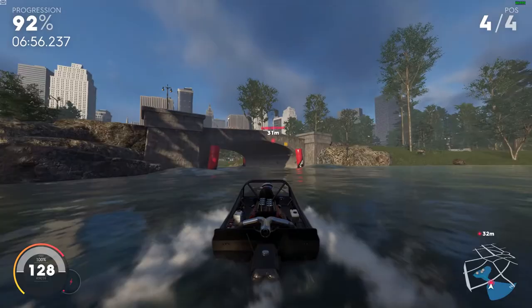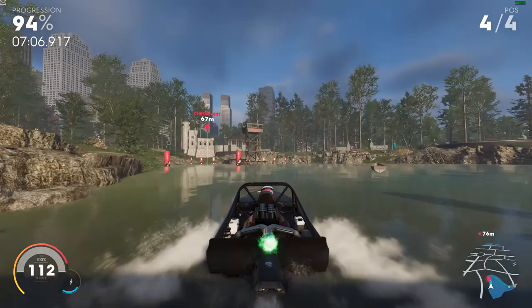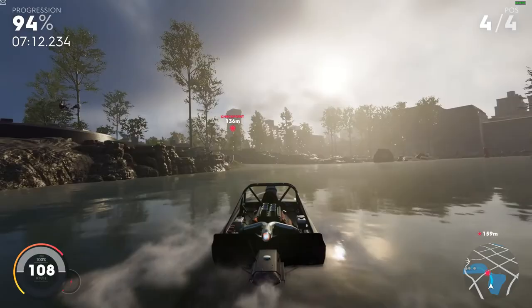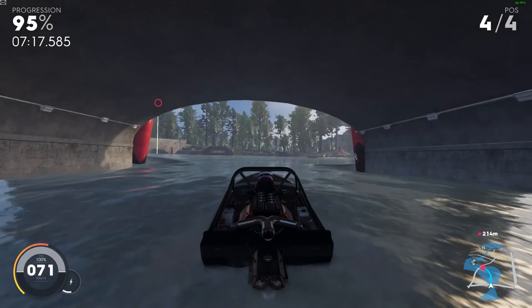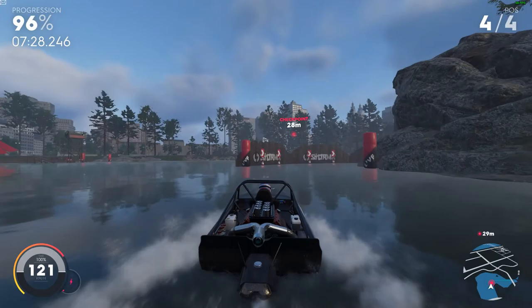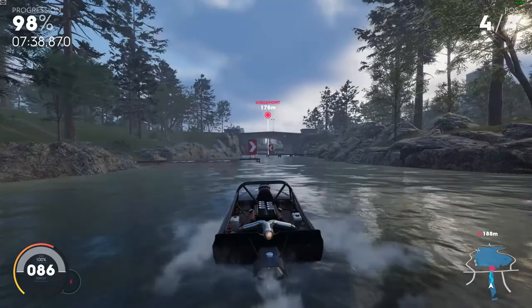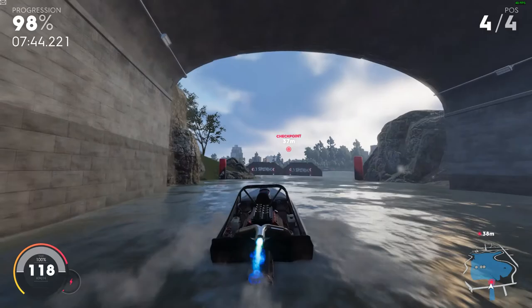Just look at the view, because our pilot sure can. Time for our racers to really pour it on.